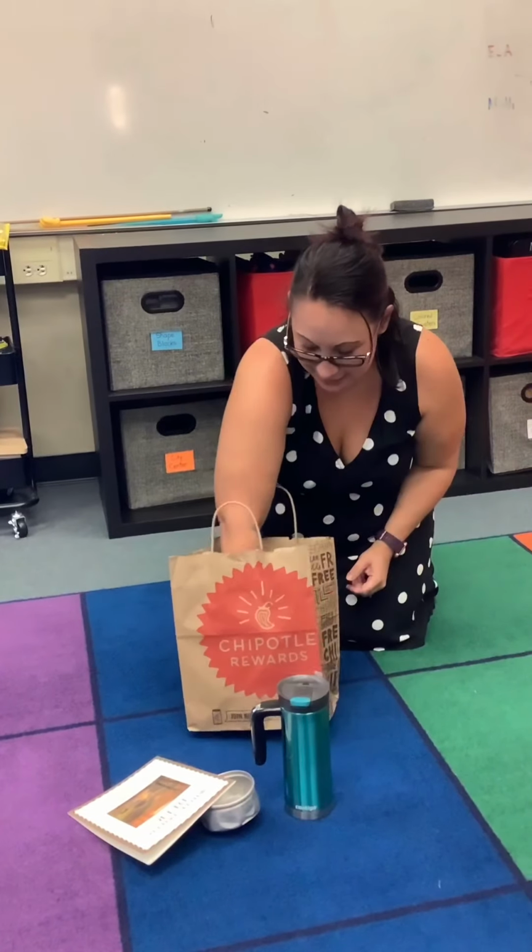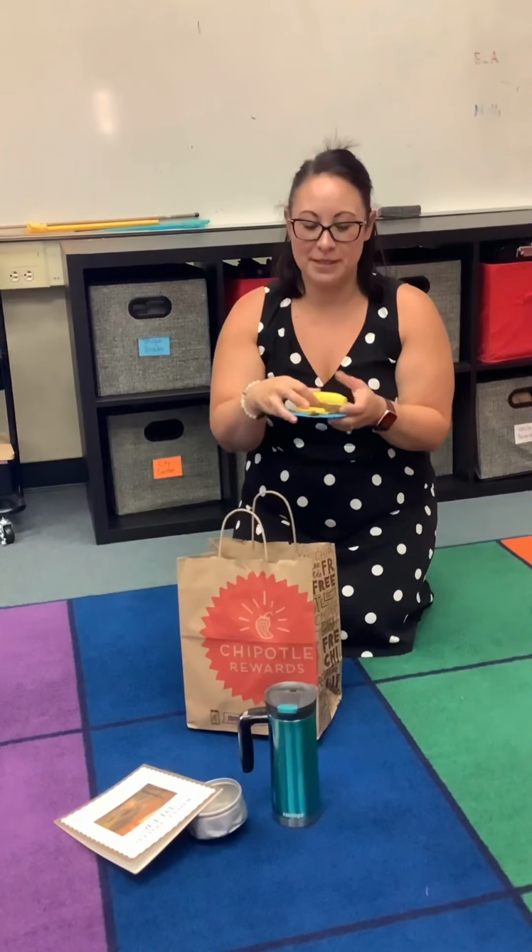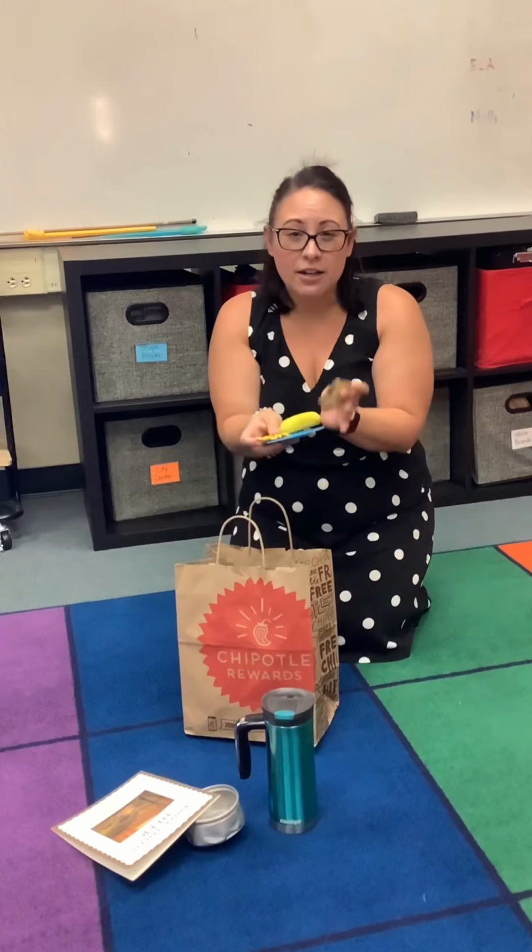I have a plate and I put some fruit, some cheese and crackers on it, because as snacking, I love cheese, I love crackers, I love to eat lots of fruit. Those are some of my favorite foods to eat. So I love cheese and crackers and lots of fruit.